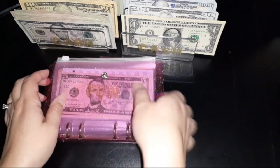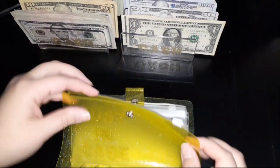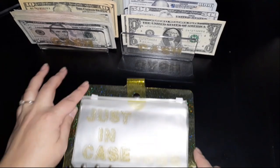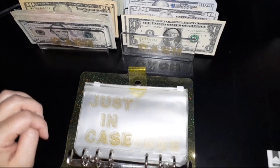Okay, so we're all done with this binder, and we're going on to my next binder. My next binder is the Just In Case one, and this one's going to be my emergency backup. So this one's getting $10.